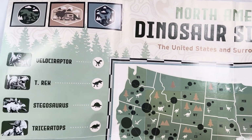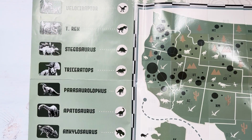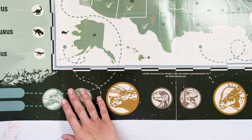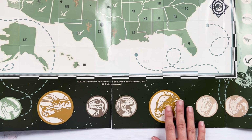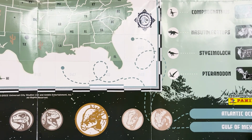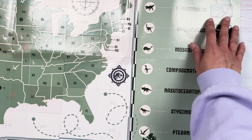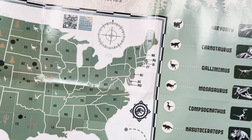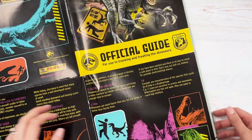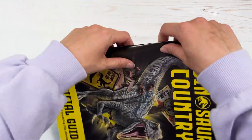And then around the edge, we have just some cute dinosaur stickers, some little illustrations. At the bottom here, there's more glow in the dark. As you can see, this has taken a beating just from being open and closed so many times while I was working on it. Got some more dinosaur varieties down the side. And at the top. So yeah, it was definitely a challenge, that one.